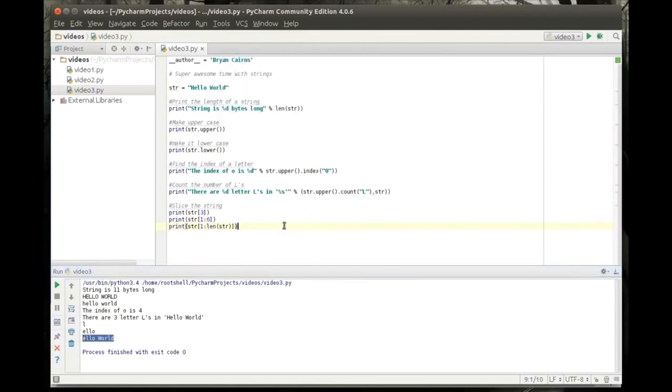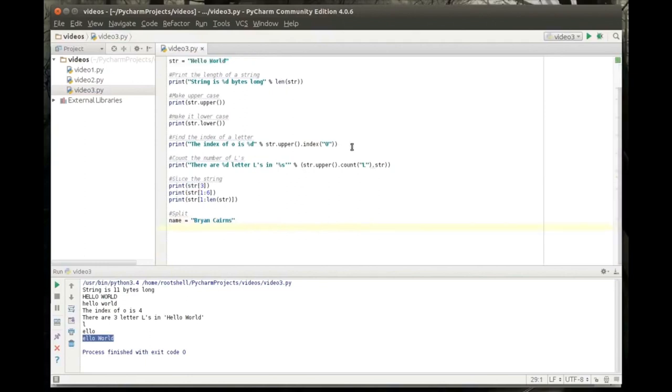Now, whoops, we want to split this. Splitting a string is very handy. Like, let's say someone gives you a name and you want to split it into 2 variables. So we'll say name equal, and we're going to make a new variable here, Brian Cairns, and just, you know, type your name. You don't have to use mine.